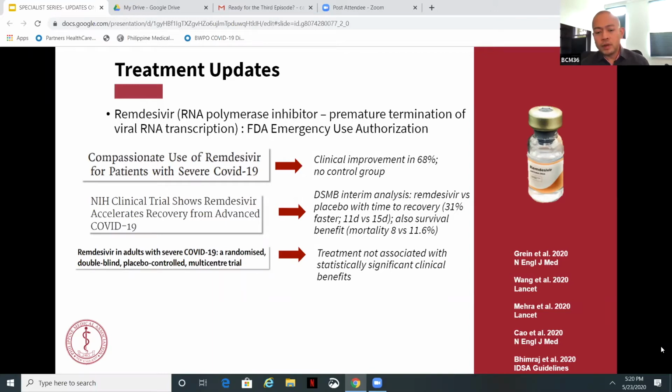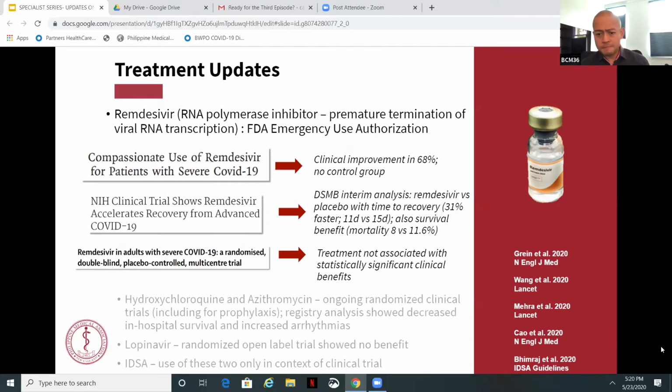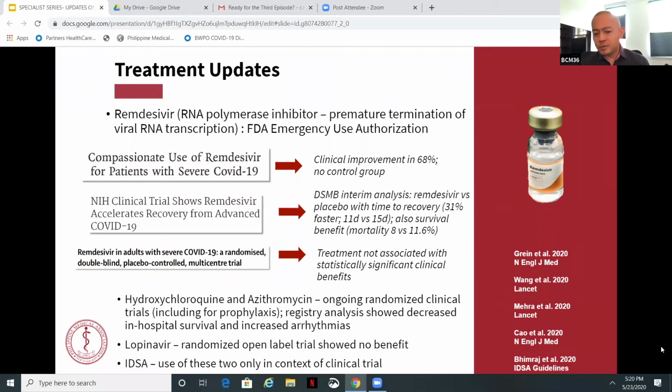Now, what are the other drugs that are being used? Hydroxychloroquine and azithromycin has gotten a lot of press recently because of this. Now, remember, there are ongoing randomized clinical trials that are being done, not just for treatment, but also in prophylaxis. There was a paper that just got published, I think, yesterday, which was a registry analysis, a multinational analysis of individuals or patients who receive hydroxychloroquine, chloroquine with or without azithromycin.